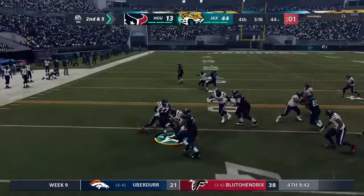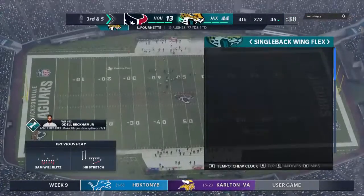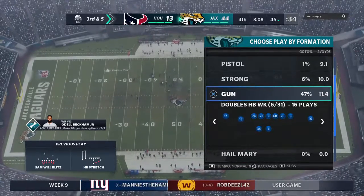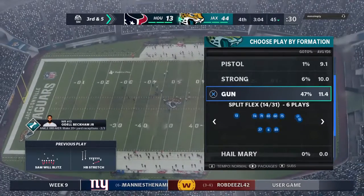They'll try and run some clock here as they keep it on the ground. Try to bounce it outside, but he's only able to get it back to the line of scrimmage. Taken down right at the line. They'll say no gain on the play there, and now it'll be 3rd down. Brings up 3rd down and 5.